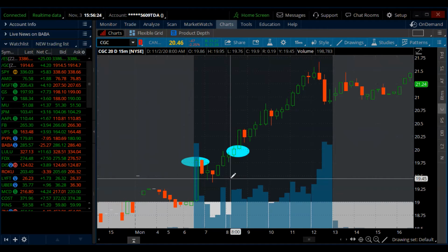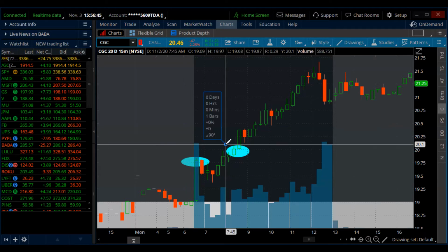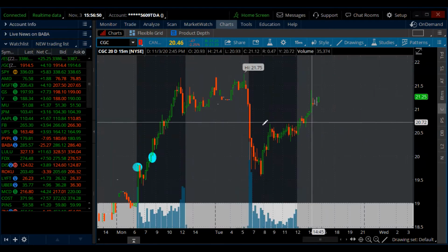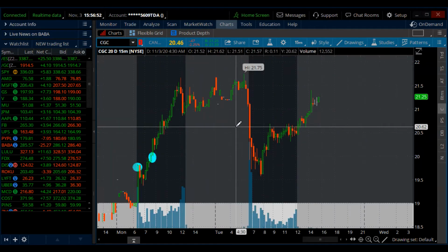Or wait, let me go check out who called it out. Let me go ask them if I should still hold this, or if it's still good, or if the play is still valid. Whatever the reason may be, I see those questions a lot in the chats. Whenever somebody just made 100% on CGC and says, oh, I swung it, the next day somebody's asking, is it still valid? Is it still going up? Can I still hold it?